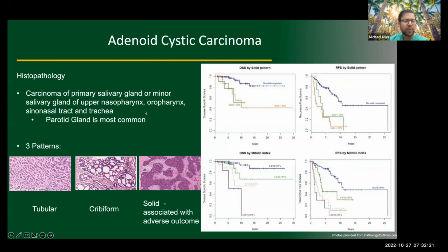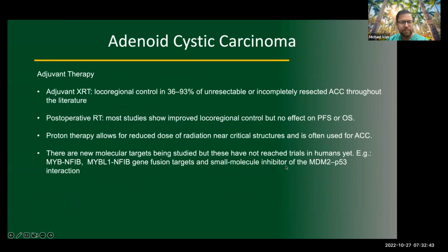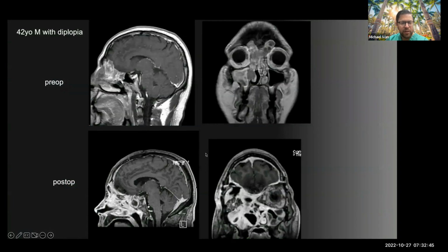There are also different histopathologies with adenoid cystic carcinoma. There's a solid pattern and a non-solid pattern within the actual tumor, and that ends up playing a major difference in overall survival, as well as the mitotic index, which is not surprising. I'm going to skip that.